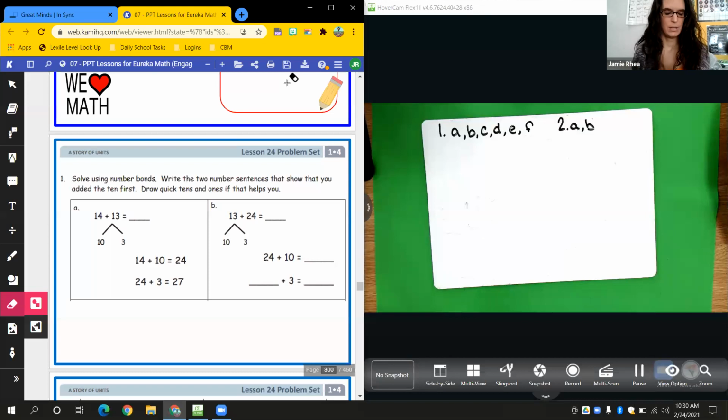That's all right. Now let's look at the instructions for number 1. Solve using number bonds. Write the two number sentences that show that you added the 10 first. Draw quick 10s and 1s if that helps you. So if you need to draw quick 10s and 1s, draw it out. All right, here we go.